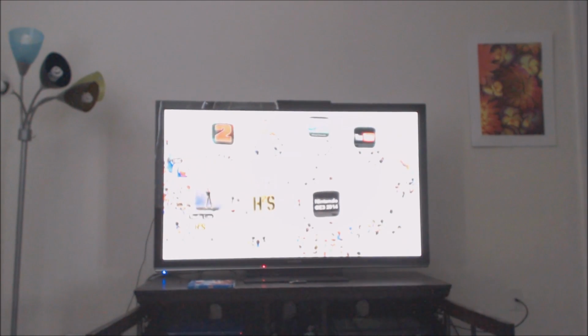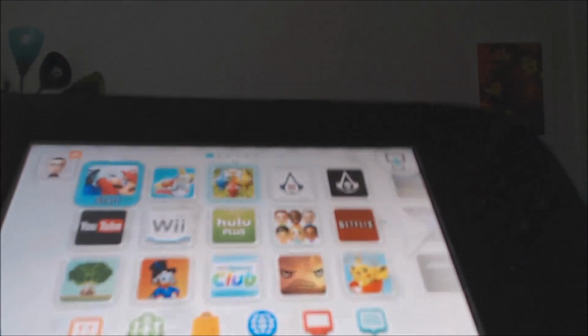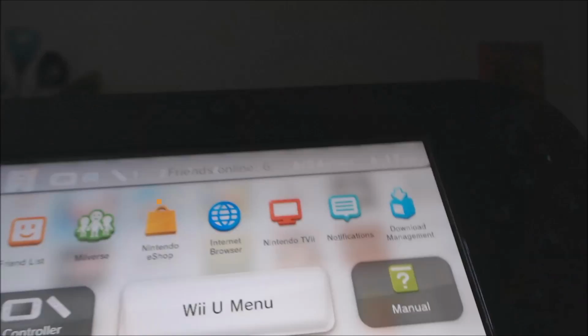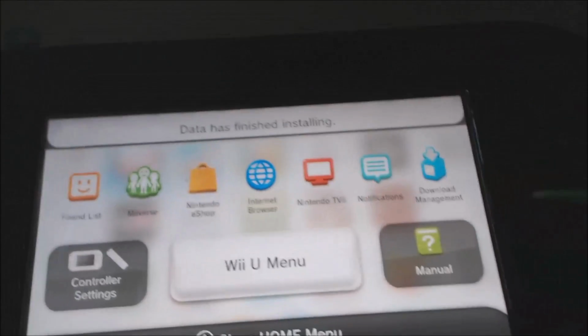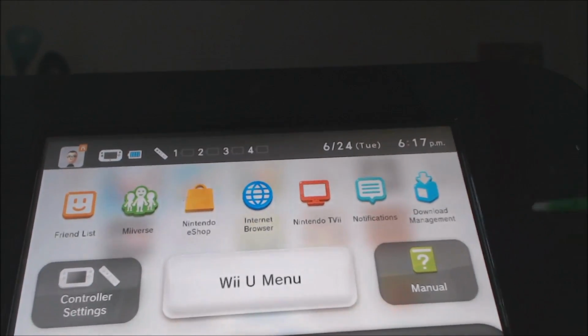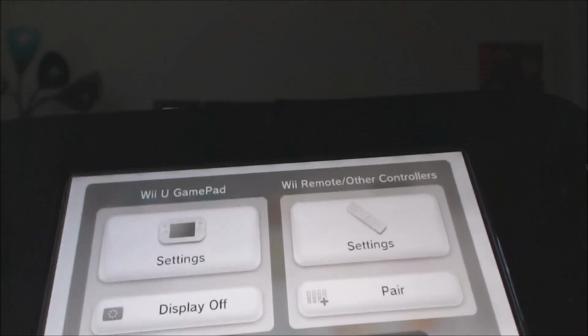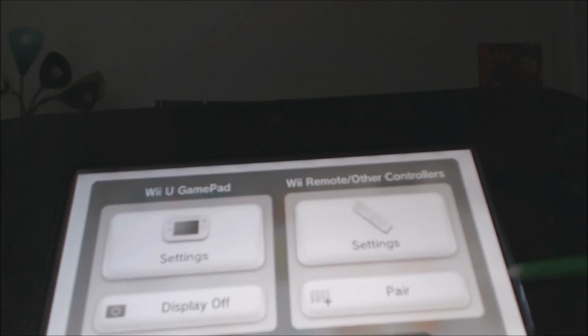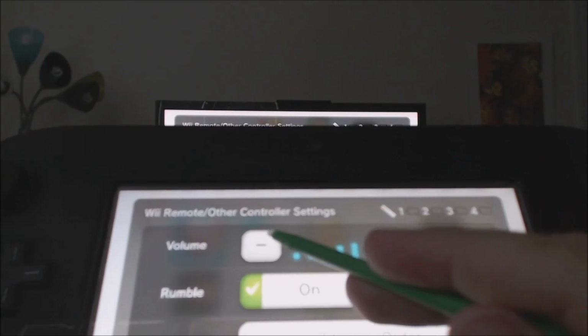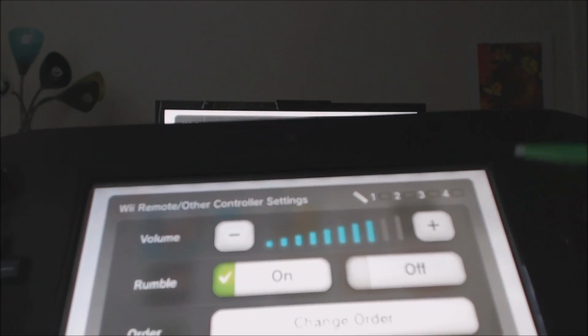Let's go over some of the basic functions of the gamepad itself, because it's very important for anyone to know the settings themselves. From the main home menu of the gamepad, you have everything available that you need at your fingertips, whether it's browser, eShop, Miiverse, what have you. Controller settings are also very important. You can pair different controllers here. You can change the settings of any Wiimotes or Pro Controllers you have directly from the gamepad itself.